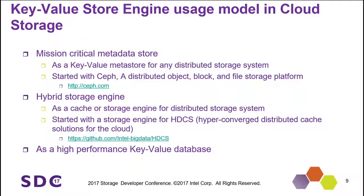The second, a hybrid storage engine for something like hyper-converged infrastructures using different types of medium. Our team has been working on a technology, a hyper-converged distributed cache solution that allows you to front end the key value store to do numerous different tasks in front of your choice of storage medium. And then finally, leveraging the new key value store purely to drive large key value databases.